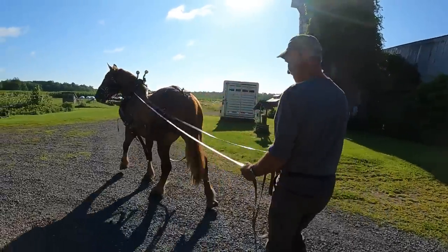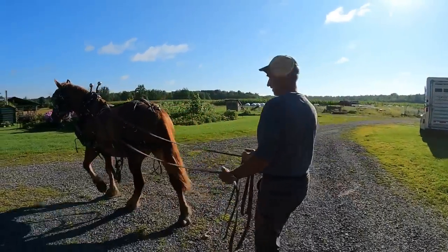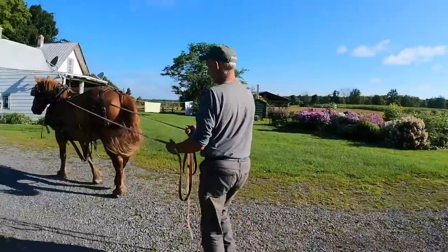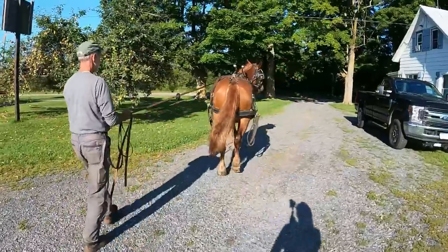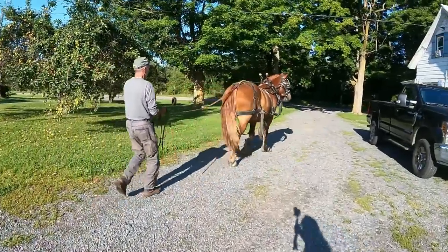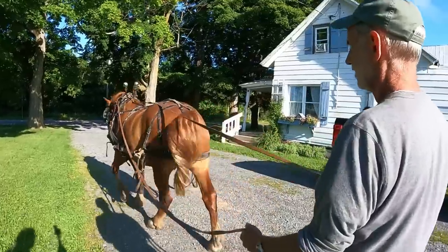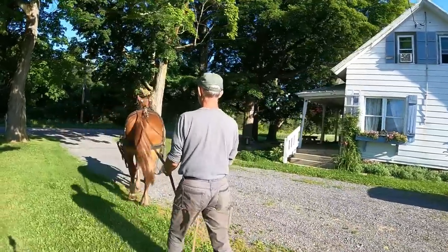This morning we had gone out into the pasture to get him because we had let them both out into the other pasture with Lady and Bree. We were hoping to bring Lady in also to put a shoe on her front foot that she lost her shoe on. And she did not let us catch her. So we gave up on that idea for right now, although we'll get her eventually.